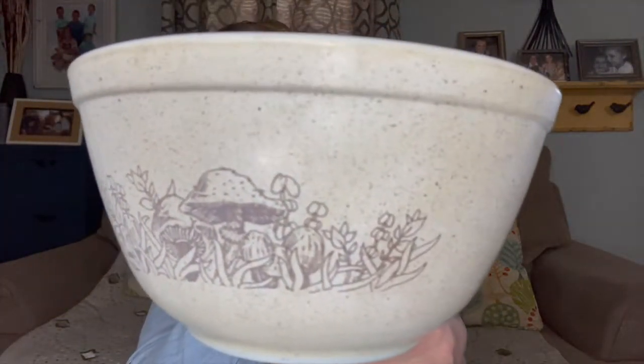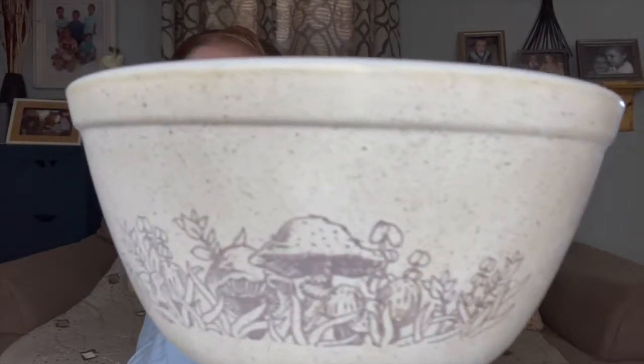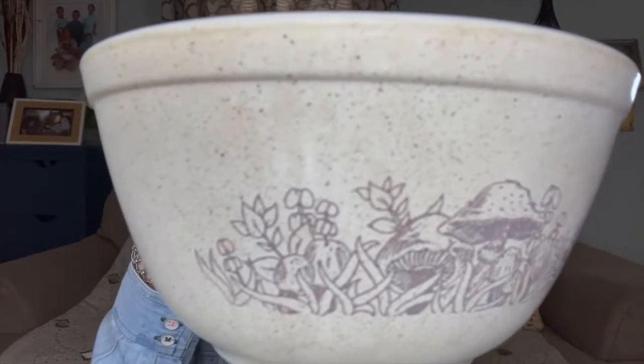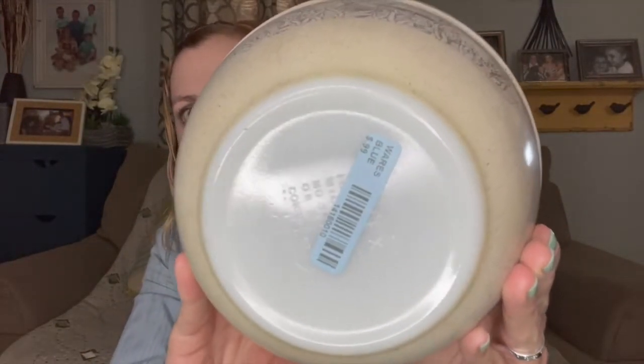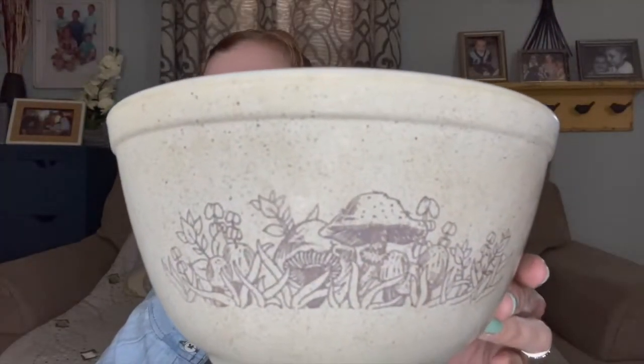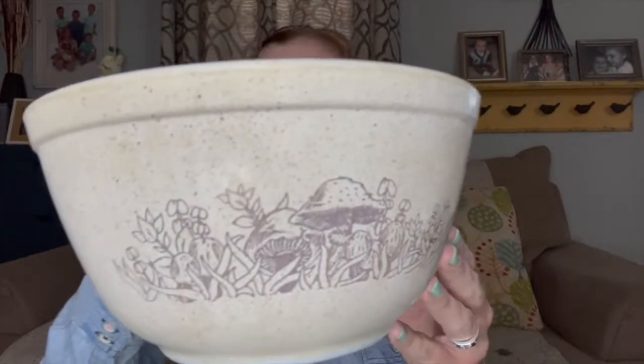And then, I almost didn't see this, but I usually go down the aisles and do a scan and then come back through before I'm done and look again, because you always miss something. I found this Pyrex mushroom bowl. And I just love this bowl. It's very neutral. That one was 99 cents. I think it'll just go all year round.